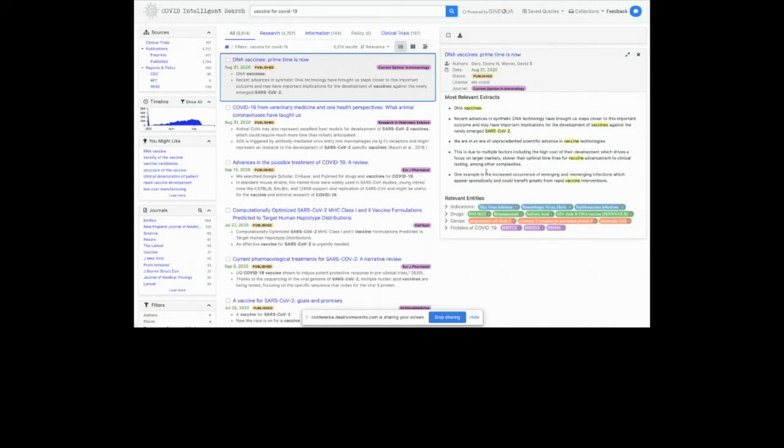We have extracted the content that is most pertinent based on your search terms. And this is part of the intelligence of the application, that it has identified what drugs, genes, proteins, etc., are mentioned in this content. And so there's always an opportunity to take a look at that in more detail. But let's say we're interested in finding out even more detail on this.